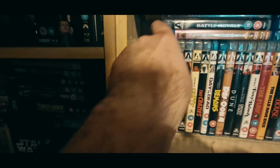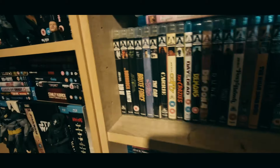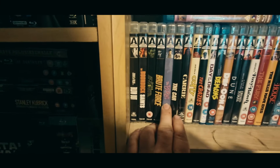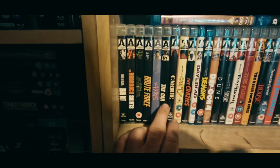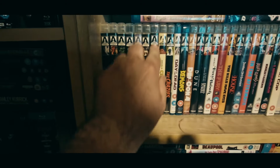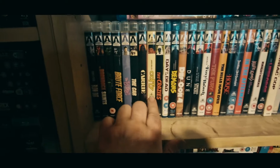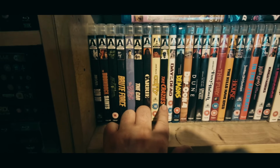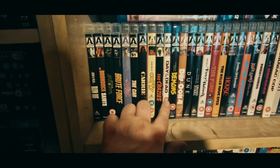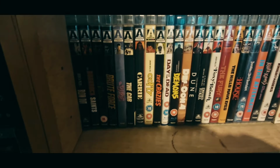Then we have the Bride of Reanimator. Brute Force, The Burbs from Joe Dante, great movie, Tom Hanks. The Car, again, that's really fun. Carrie, which is sealed. I thought that was a slipcase, but clearly wasn't. Cujo, The Crazies, George Romero's The Crazies, next to George Romero's Day of the Dead. Then we have Demons, there's the thing.